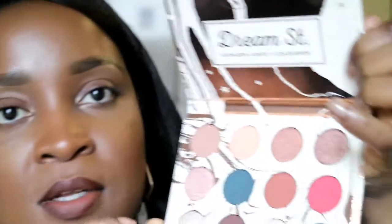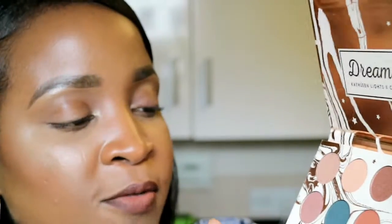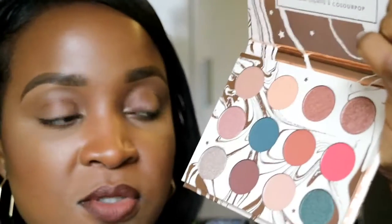There are just too many transition neutral type shades, too many neutral shades. I would have loved to have another color maybe, but I do like it, it's almost perfect in terms of the mix, and it's a really nice eyeshadow palette, and I can't wait to feature it. And yes, I'm just gonna jump straight through to swatches. I'm gonna do swatches on my arms, and then I'll come back and show you how they swatch.